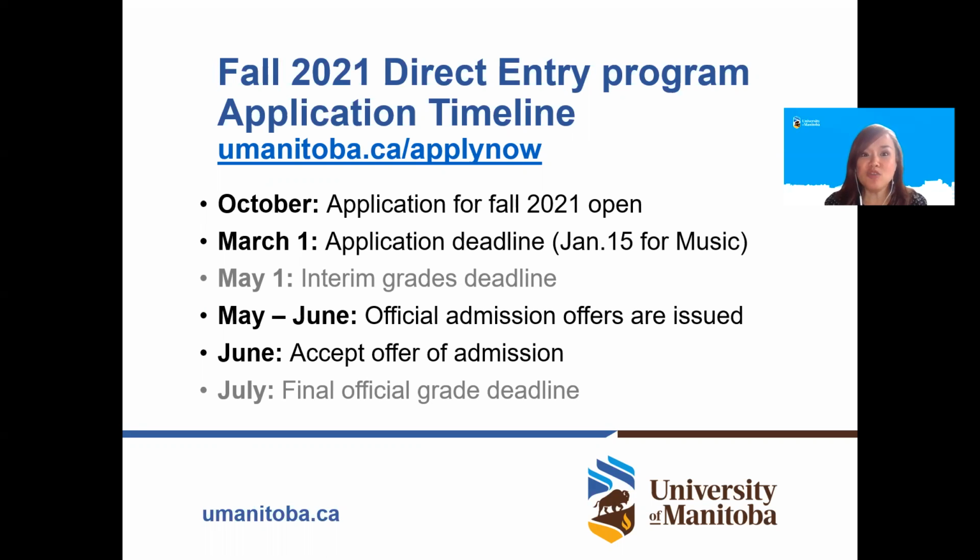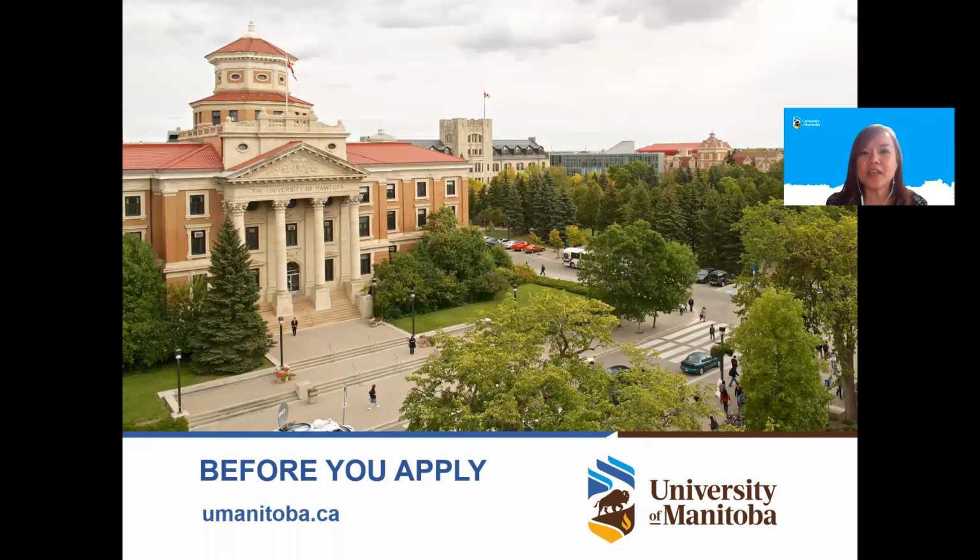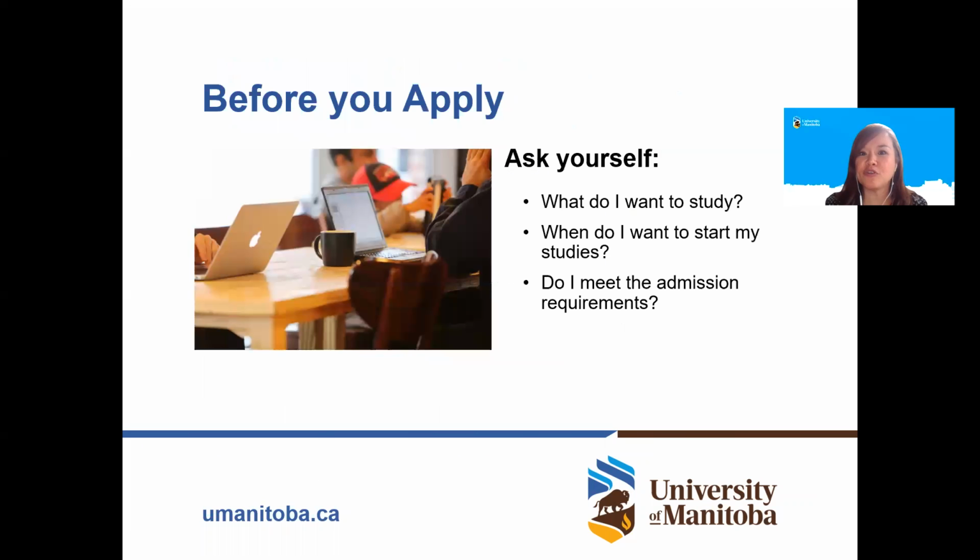Now, as I mentioned, the admission team uses your interim grades to assess you, and you can expect that between May and June is when official admission offers can be issued, and you will get a notification to log onto your application to see that. We want to ensure that you accept your admission offer by the acceptance deadline indicated on your portal, sometimes in June or after. And again, July is the final official grade deadline. If you have submitted your online application before March the 1st and you are a student in Manitoba schools, you're not going to have to worry about this part because your grades will be submitted on your behalf from your school division.